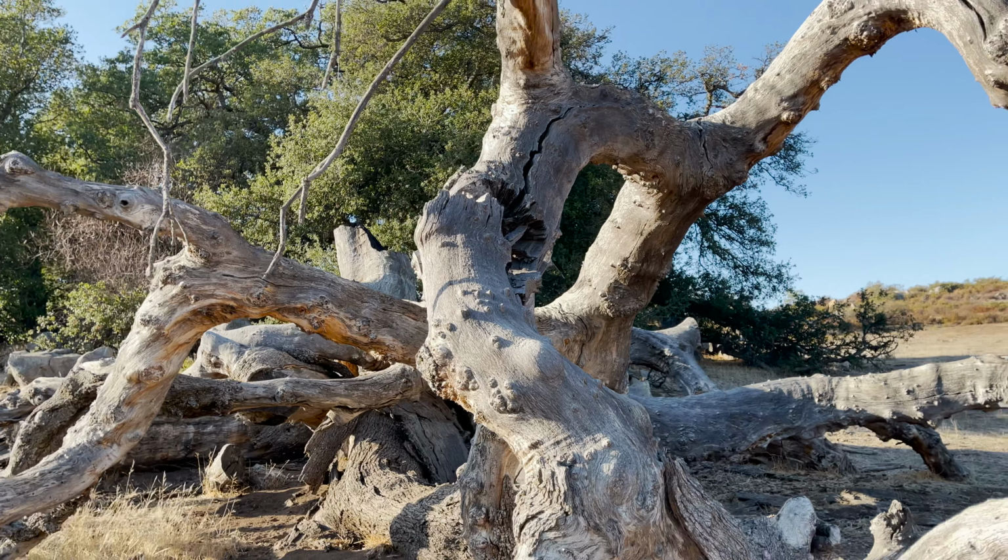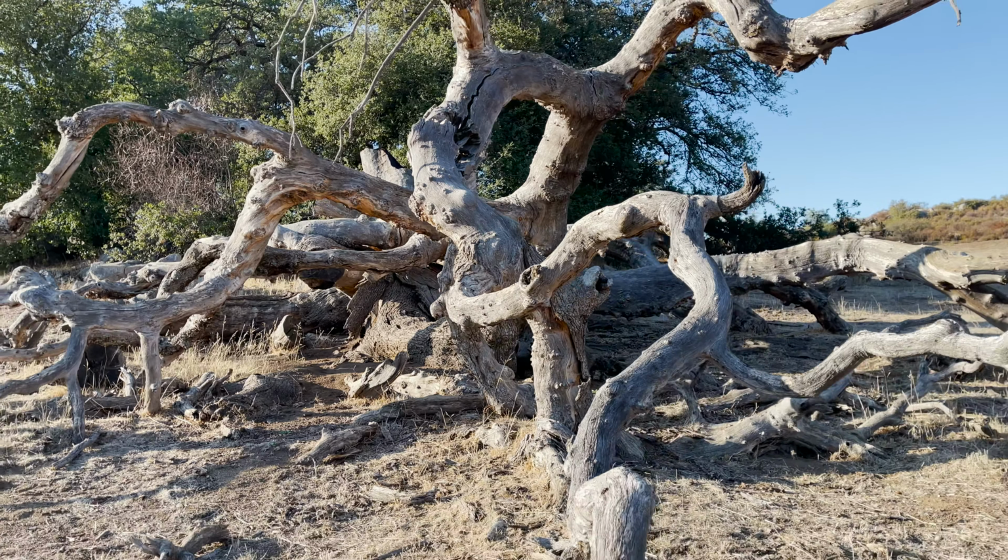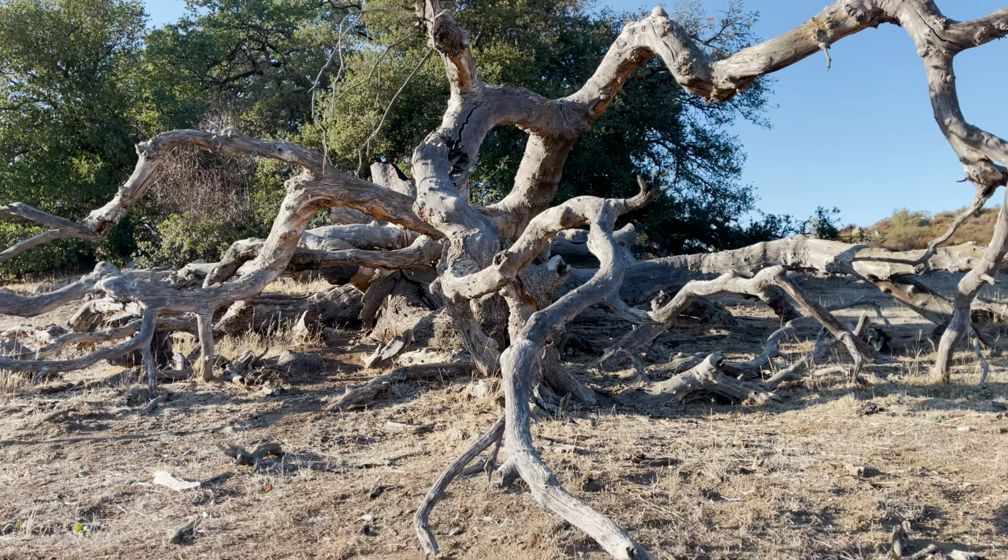So I know I said I was just gonna go straight to the location on the far part of the loop, but I ended up stopping here with this dead tree in the background. I stopped here last time that I came to this location just because I really like the way the light side lights these dead branches in the background there.